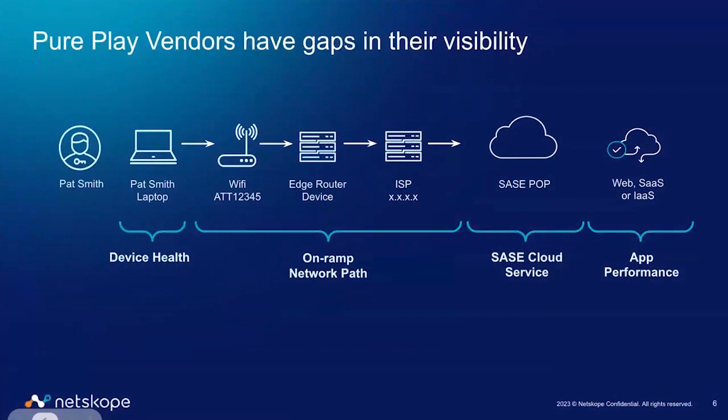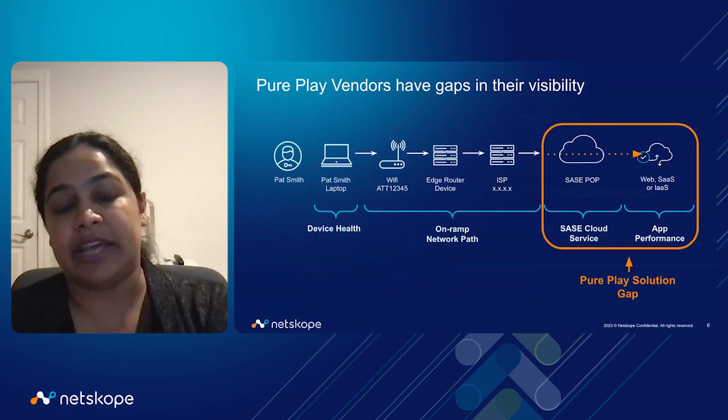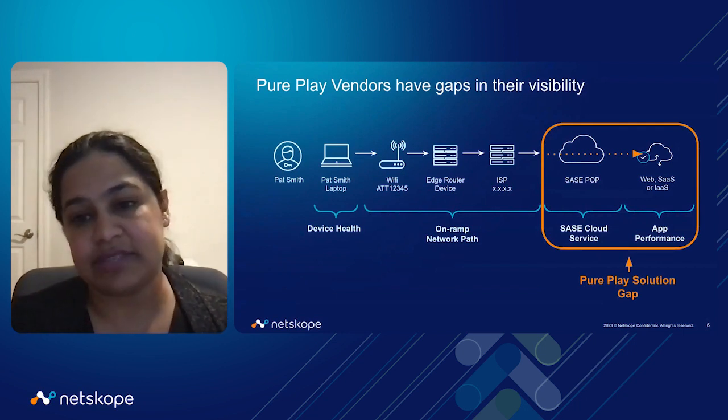In order to accomplish this level of visibility, organizations started using a variety of different tools, one of which was pure monitoring tools. Now, with pure monitoring tools, it's important to acknowledge that they have gaps in their visibility. When you look at the traffic that traverses through a SASE service, pure monitoring tools have visibility till the front door of that SASE service. But beyond that, when the traffic traverses through the SASE service all the way to the application, pure monitoring solutions lose context of that aspect of the traffic. They lose visibility into that massive passage, that transit of the traffic, the life of the packet. That ends up being a significant gap for these pure play solutions when it comes to providing that end-to-end visibility.